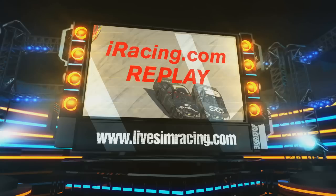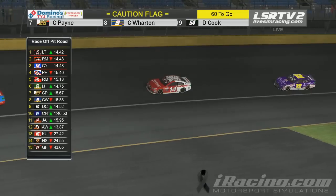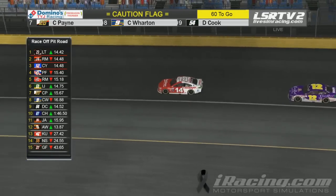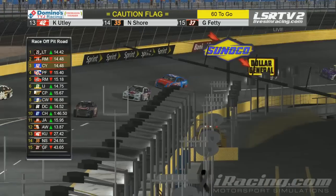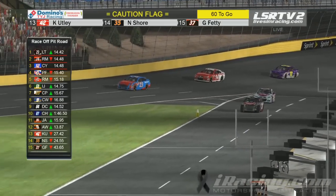McGorrick going to come out. He'll restart second. It looks like Turpin's going to lead us back to the green flag. We'll give you a full rundown of the field and bring you back just in time for the green flag. You're watching LSR TV, the voice of sim racing.